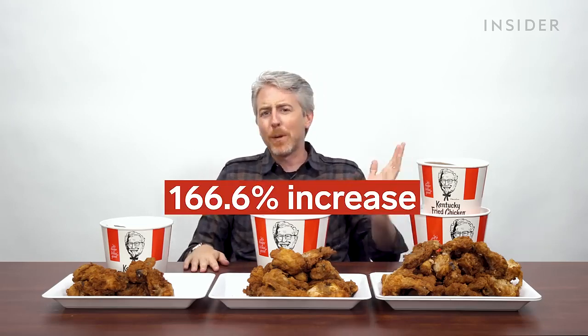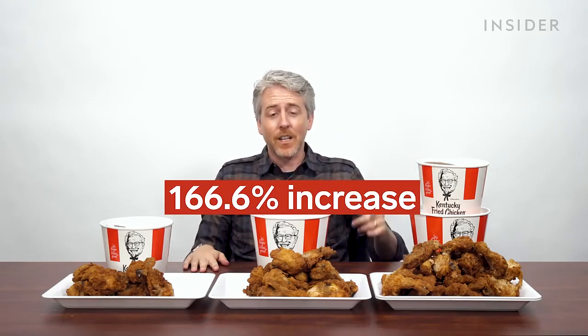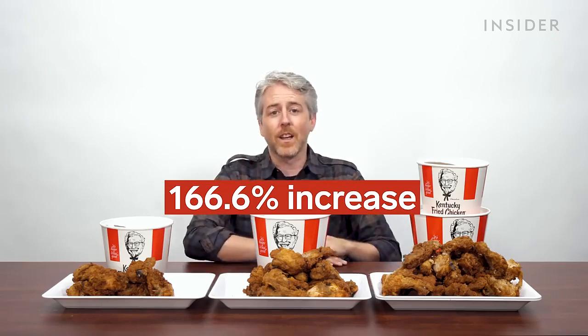And then we have buckets where you can get an 8 piece, a 12 piece, or the 16 piece. Now, if we're going strictly on just chicken and not wings, the US's largest is 166.6 repeating percent bigger than China's largest chicken portion size.